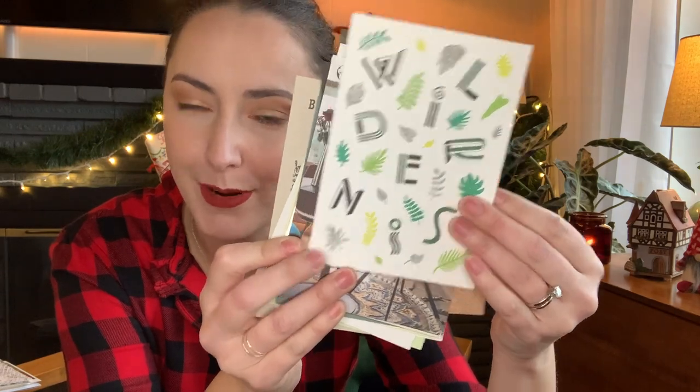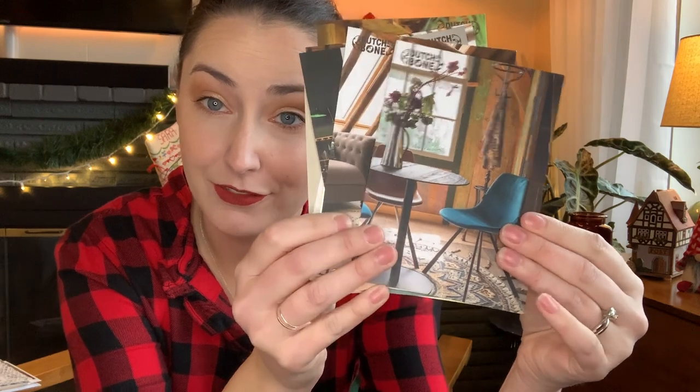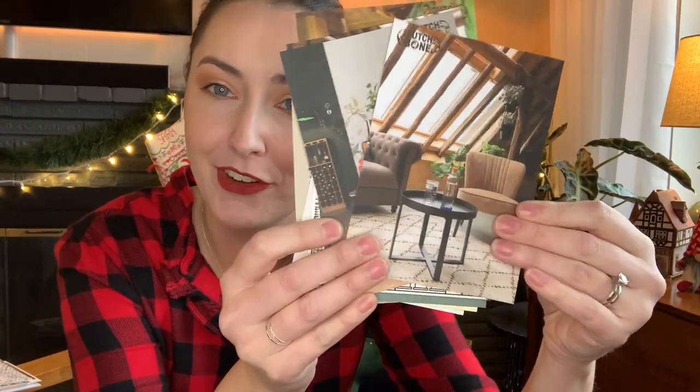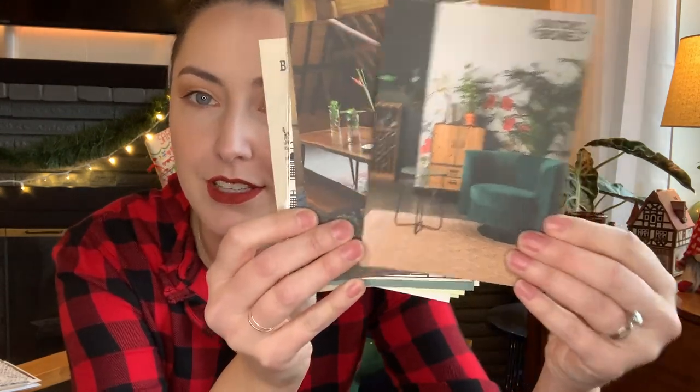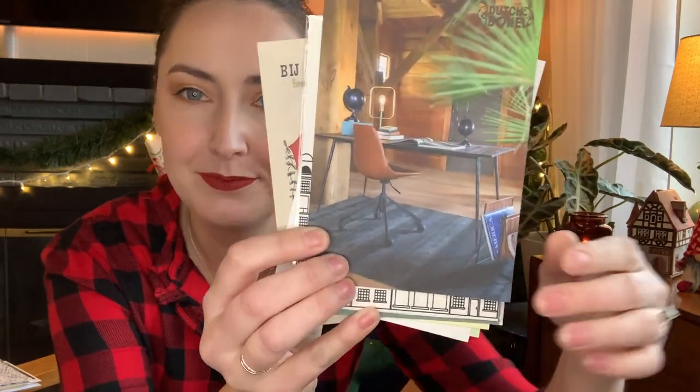Some more postcards from Wildernis store. We did a lot of furniture shopping while I was there, since I was helping my friends settle into their new home, and I loved the aesthetic of the Dutch style. So beautiful.